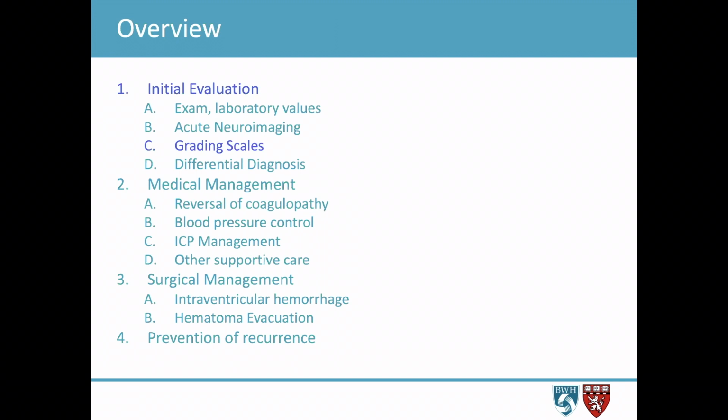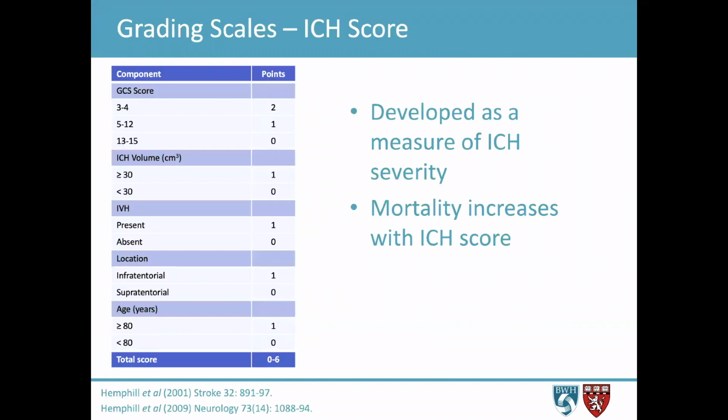So having identified a focal neurologic sign and then determined that it's hemorrhage based on imaging, there are a few grading scales that it's important to know when talking about hemorrhage. The first of these is the ICH score. This was developed as a measure of severity of ICH, and mortality increases with score. It's based on a few things.